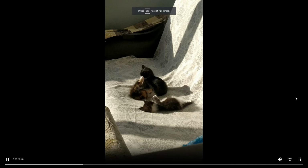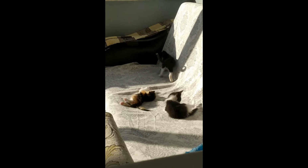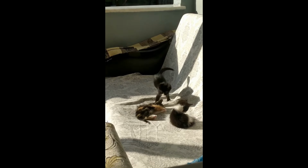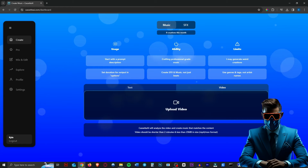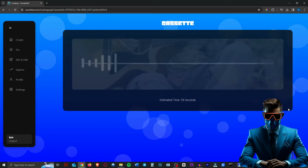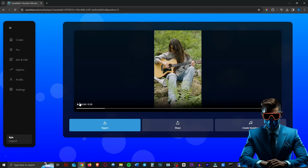All right, here we go. Okay, that's really not bad. It's sort of a playful music. Really, really good. Now let's try the acoustic guitar player we downloaded. I wonder if it actually makes acoustic guitar music, or will it create a different type of music that it thinks fits the scene? Okay, let's see.